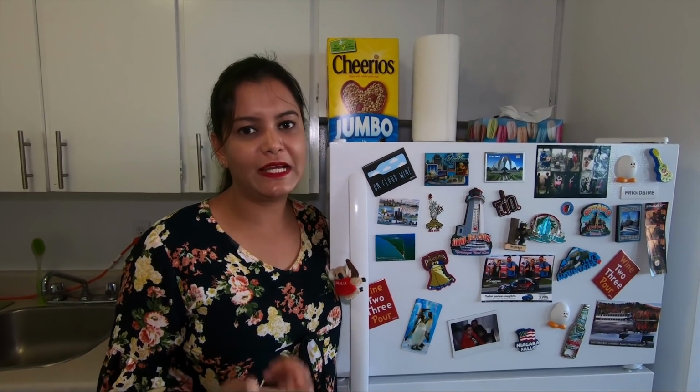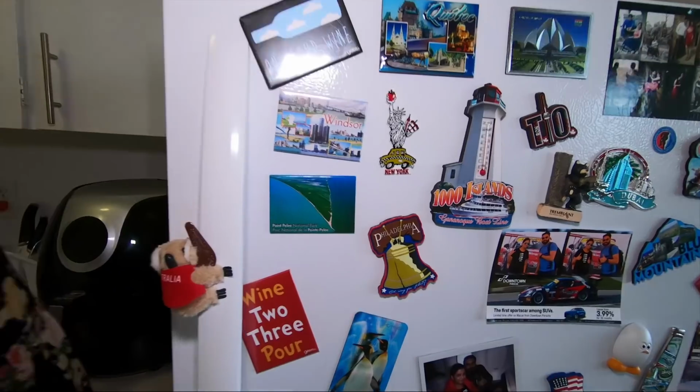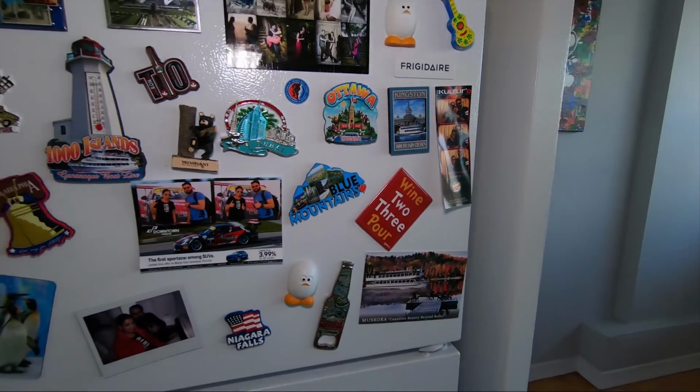And you also get a fridge from the building management, so you don't have to buy a fridge, whether it's an apartment or a condo. As you must have noticed, wherever we go, we try and get a fridge magnet from that place. So here is our earning from the last 1 year.